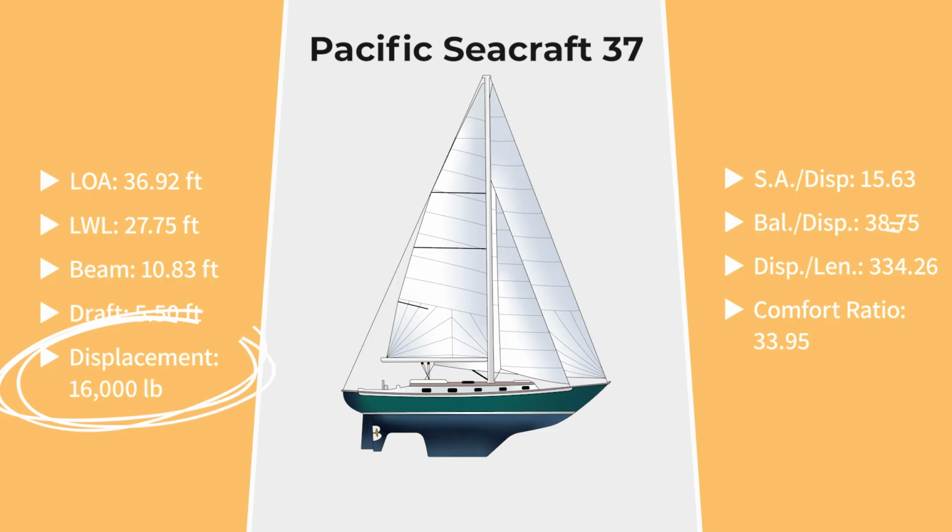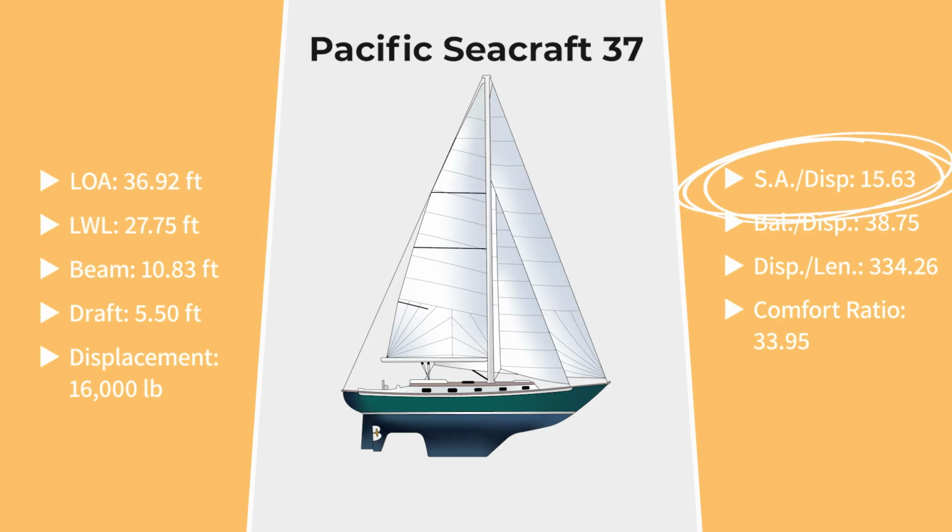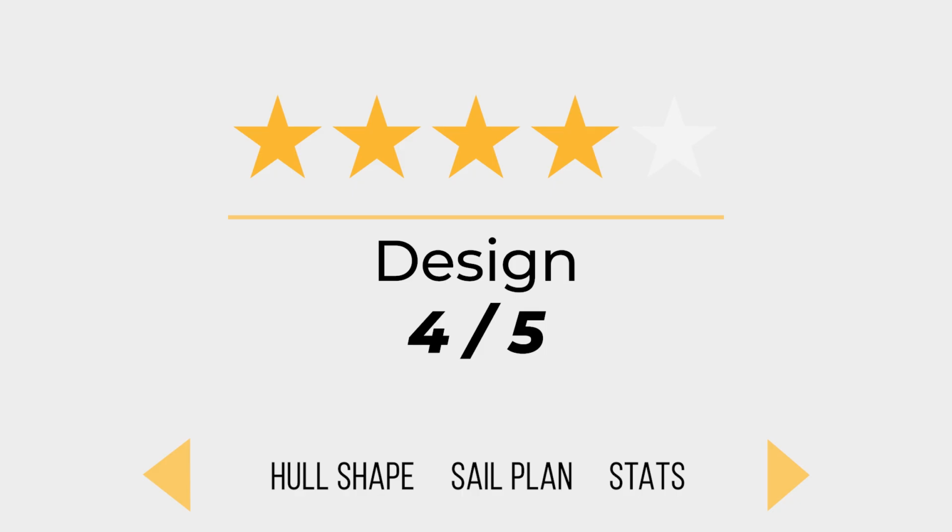One thing to note is that this is a heavy boat with long overhangs, a short waterline that'll lengthen as the boat heels, and a respectable sail area to displacement ratio. What that all means is that it should be relatively comfortable offshore, yet have decent performance in light winds, a rare combination. That said, the long overhangs and short waterline length does limit its potential top speed. That's why I'm giving it 4 out of 5 for design.